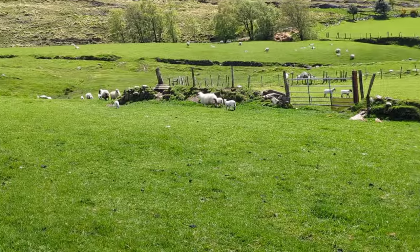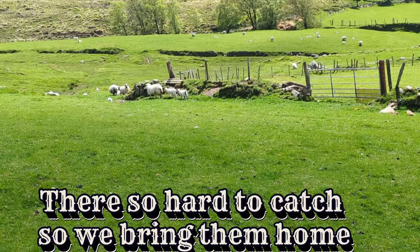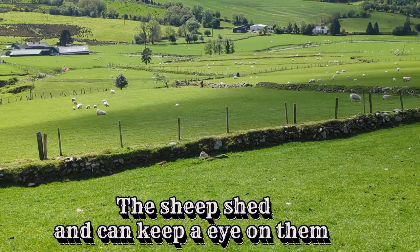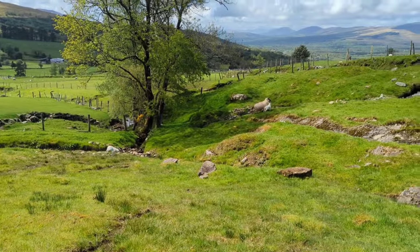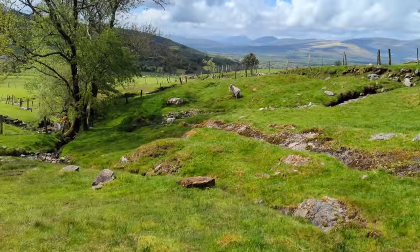Because to catch a lamb for seven days, once after the second injection they'd be coming fairly good, and it's absolutely impossible to catch him after that. So it's better off to bring him down around the house in a smaller paddock where you can catch him. So I caught both the lambs, and she's just absolutely wild. She took off up to the top field. So I just had to leave them go again.